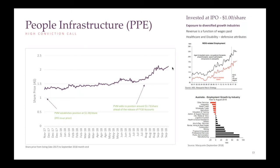They're the key provider, and as you can imagine, there's a lot of legal loopholes and training required to supply labour in that sector, and they've got a good lead on their competitors. So we really like management here. We really like the sector they're in, and it's a cheap stock still. It's around 12 times earnings, a big discount to market. So we still like that one.